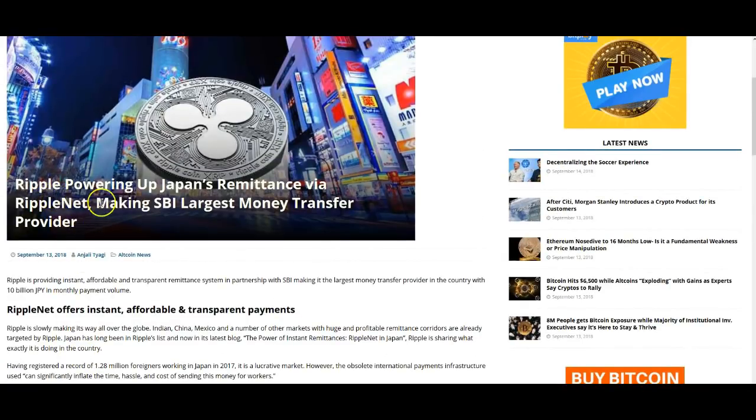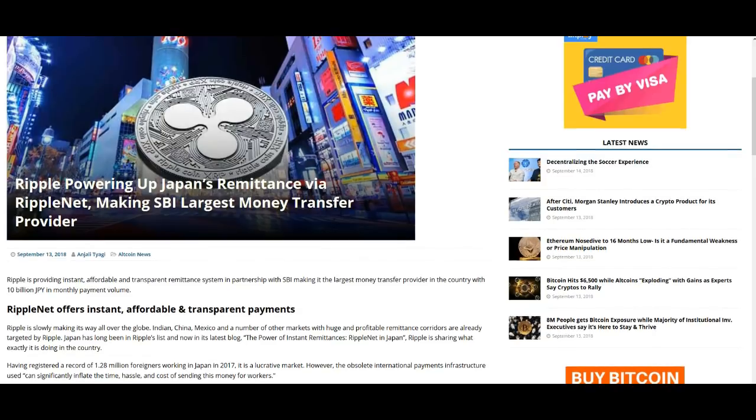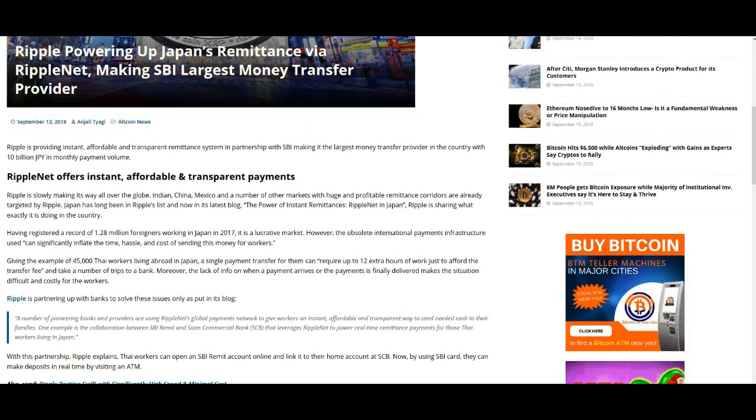So, Ripple powering up Japan's remittance via RippleNet, making SBI the largest money transfer provider. All right, so we know the importance that SBI has for Ripple XRP. Right now, we know they're on RippleNet, and they are one of the payment providers in the RippleNet network. So yeah, I'll go ahead and read it.